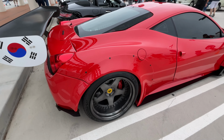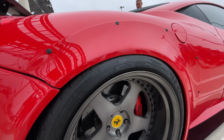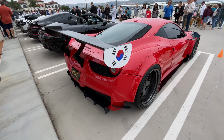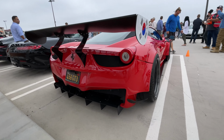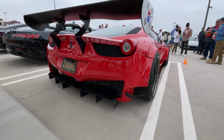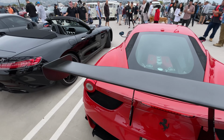But yes, so wide body kit. Gosh, there's literally no room. There's no gap. So I wonder if he has air suspension to kind of lift up the suspension to get around different bumps. And the rear diffuser, very race oriented, very aggressive. 458, it says 458 GT3. Gotta love the look of this car though.